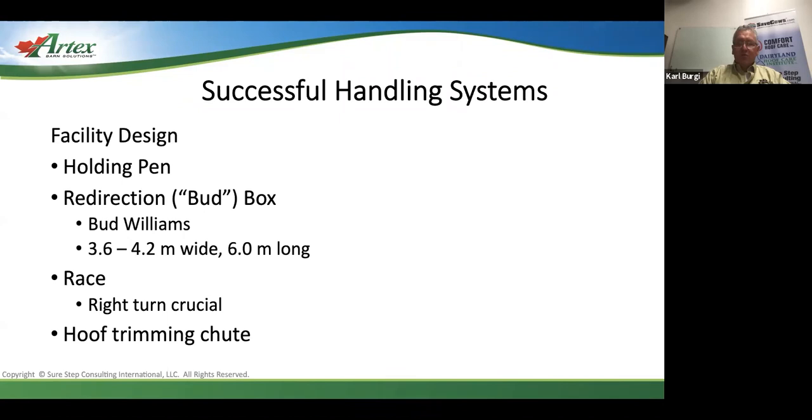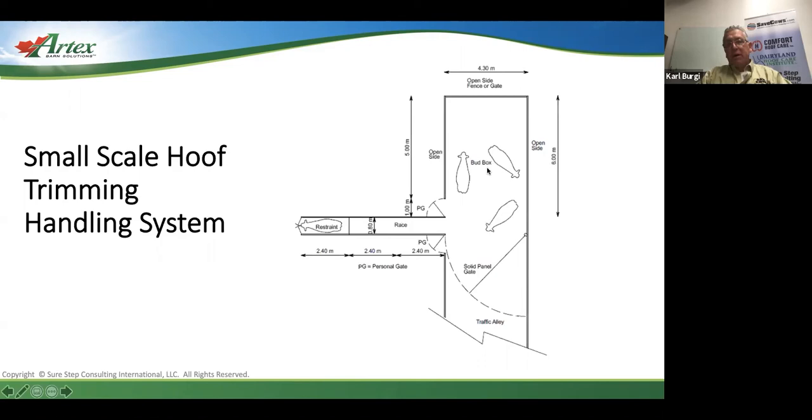And then the hoof trimming chute. So as an example here, this is a breezeway. We've got a chute off of here. So these cows come down, we close the gate down here. We bring 3 to 5 cows into this Bud Box, or 3 cows or 2 cows. We shut this panel, cows go down here, and as they come to the end, they automatically turn around because cows want to come back where they came from.